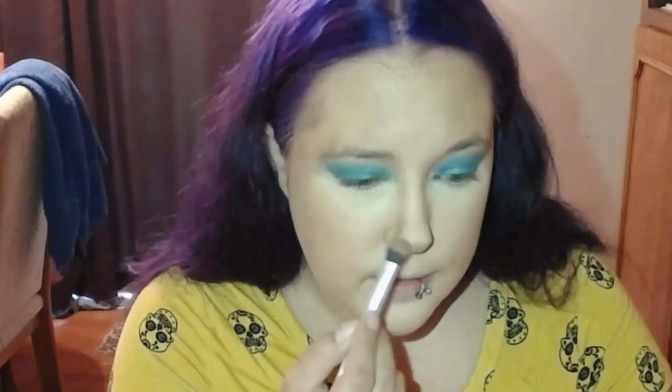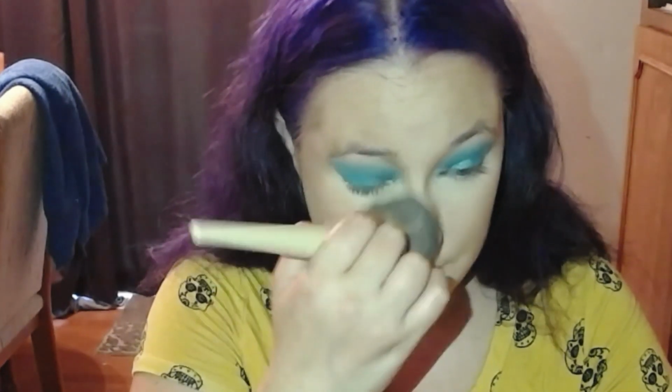Now this is gonna look dark, but once I buff it away, it won't be so dark. But like I said before, it's important to set your whole face, otherwise the bronzer is going to stick to the color that you put it on, and it's going to be a lot darker than you want. I mean, unless that's your jam. Some people, that's the way they do it. If I get a really light bronzer, I won't set my face. But there you go, that's the nose contour.